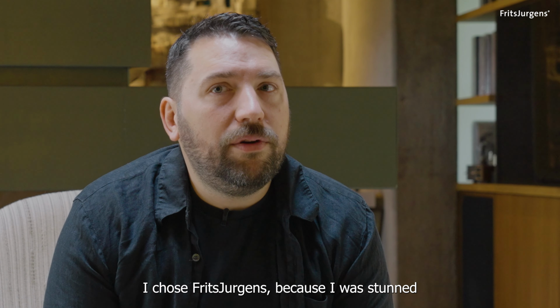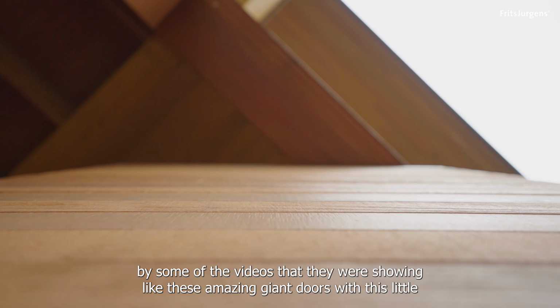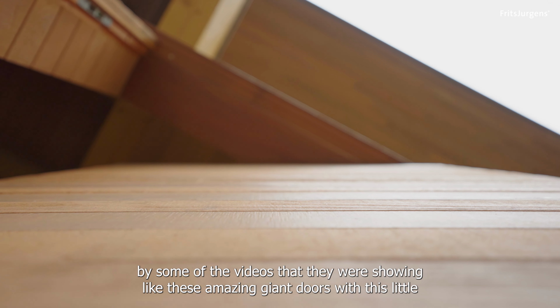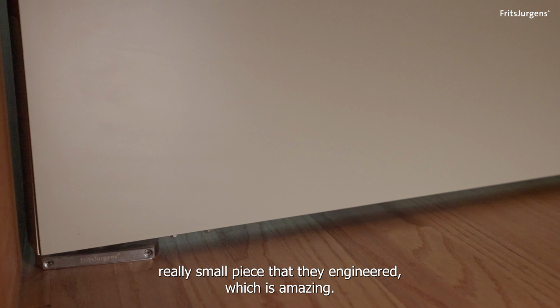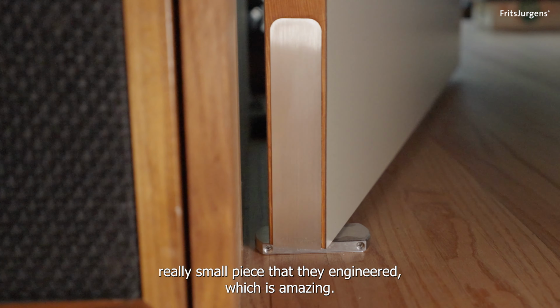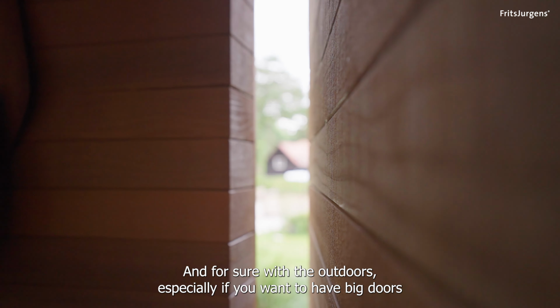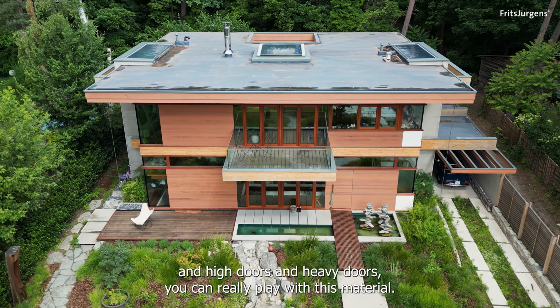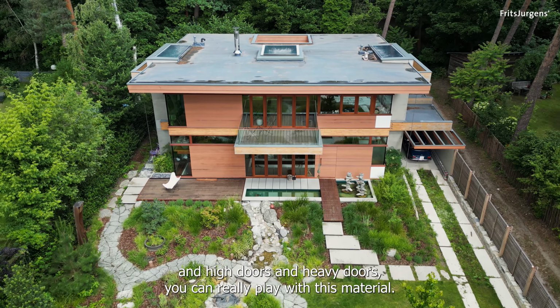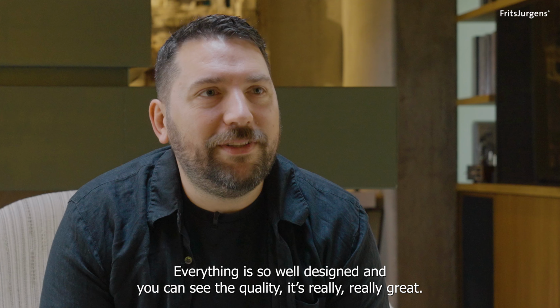I chose FritsJurgens because I was stunned by some of the videos that they were showing, like these amazing giant doors with this little, really small piece that they engineered, which is amazing. And for sure with the outdoors, especially if you want to have big doors and high doors and heavy doors, you can really play with this material. Everything is so well designed and you can see the quality. It's really, really great.